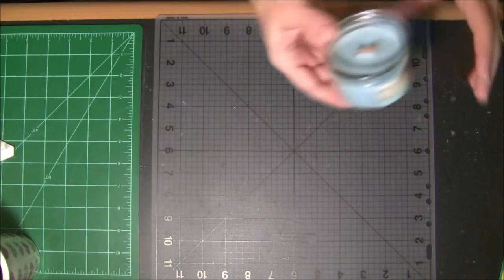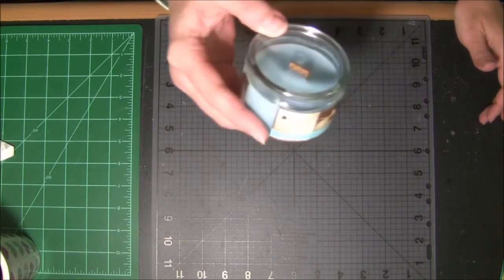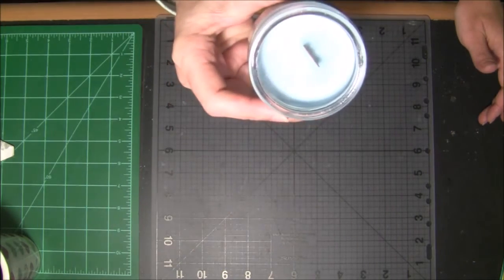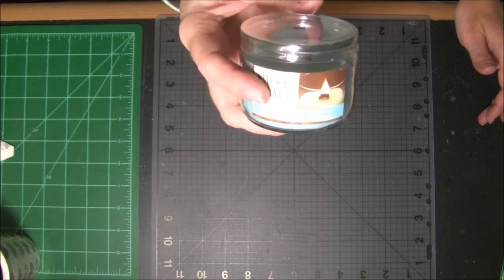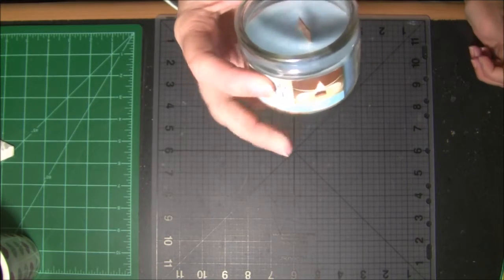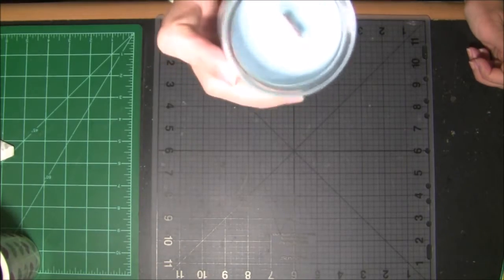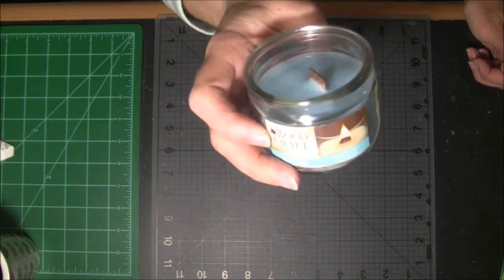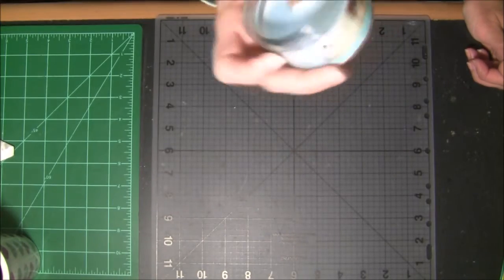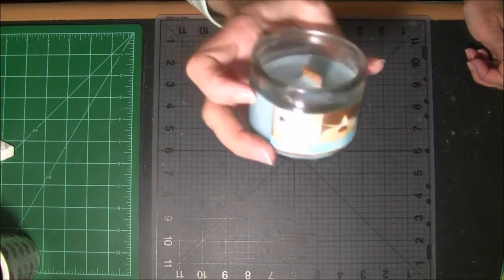And believe it or not, this is the first time I have ever seen the wooden candle wicks. And I have never burnt one with the wooden wick. So I'm kind of curious to see how it does. Everybody says it crackles. And I got it in Paradise Spa just to try it out.